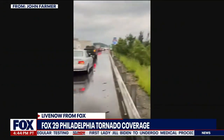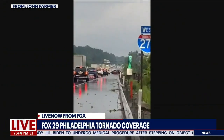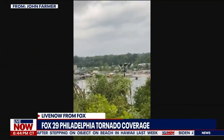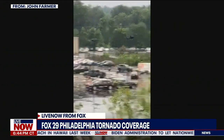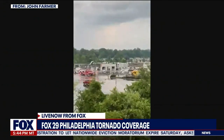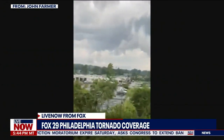Once again, if you're just joining us, this is right along Street Road. That's the Pennsylvania Turnpike, as you can see right there, and just the backup. We don't know if there's an accident right there, but certainly flooding on the roadways. That is a Volvo dealership, and once again, we talked about the wind shear. You can see the trees there snapped in half, and also the building. As we look around at the amount of damage, crews right now are assessing the scene, making sure that no one is inside the building or hurt at this hour.